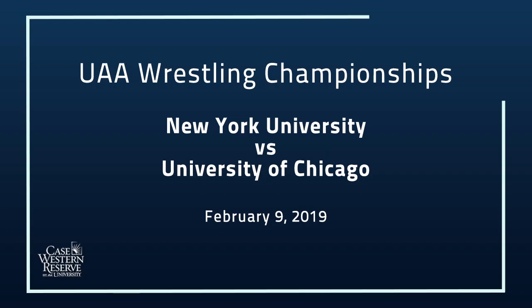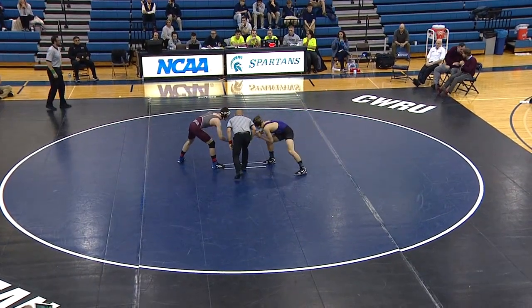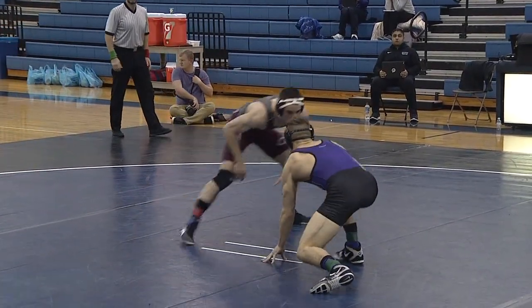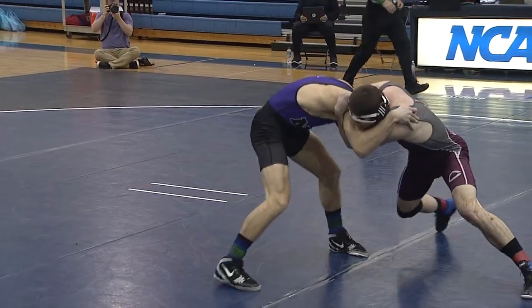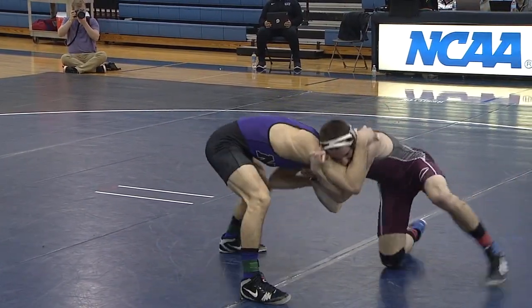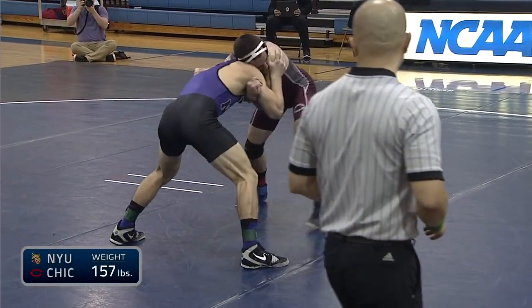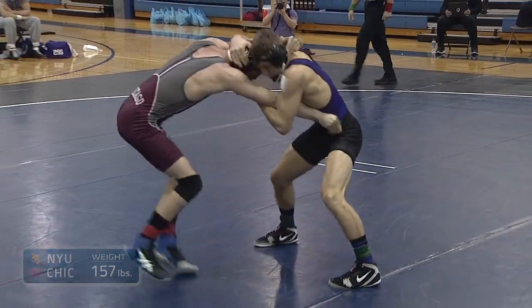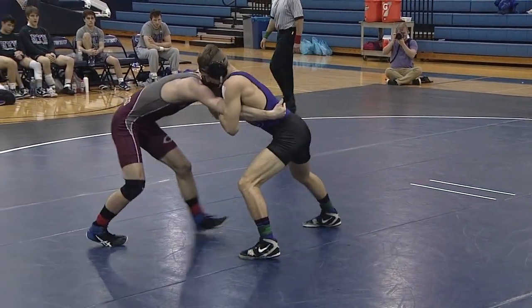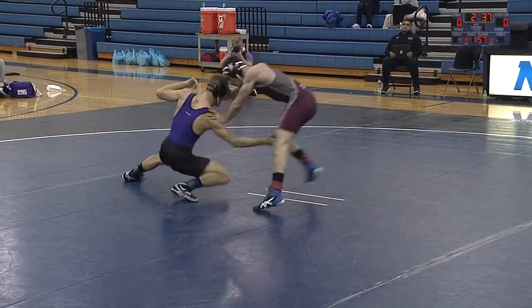So who do we have here? I know for University of Chicago, it looks like Steve Bonsell. Correct, and then Dylan Dwyer for NYU. Dwyer, okay. So a 157-pound matchup. Bonsell, I believe as a freshman in 2017, was an All-American at 157. If memory serves me, looking at his competition schedule, it's been somewhat limited this year: 20 matches, 17-3 to this point this season. That's pretty decent, yeah. And then Dwyer at 20-7 for the Violets.